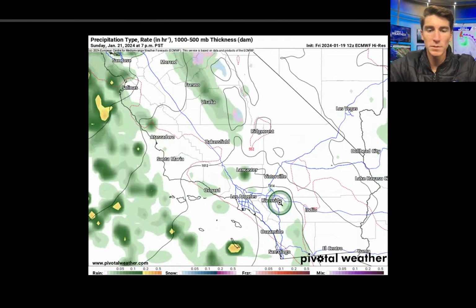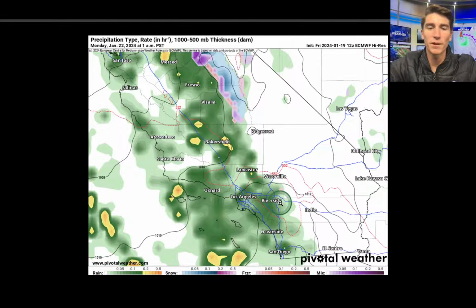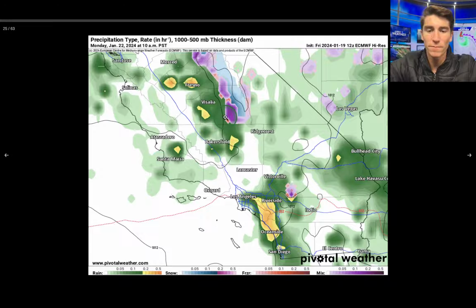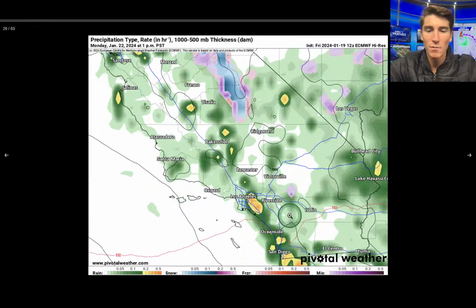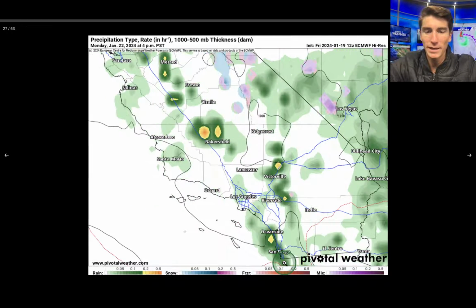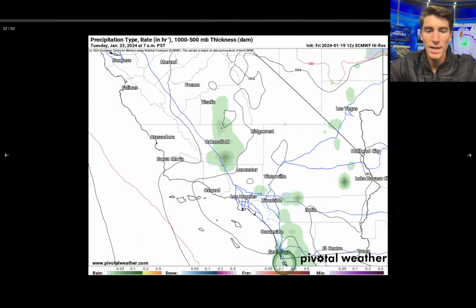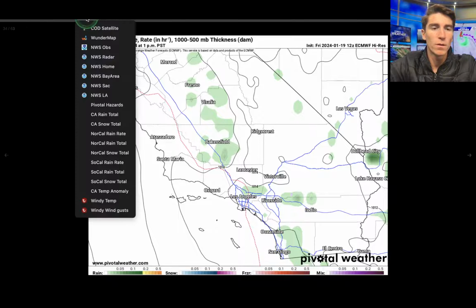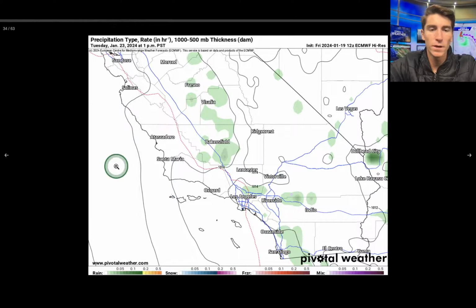And then let's see what happens with that Sunday storm. This is the one that looked bigger for Southern California. Yeah, that looks to be a better chance for heavy rainfall moving down into Southern California. That's at 10 a.m. on Monday, especially from LA down to San Diego. And then still lingering showers all the way through Tuesday afternoon.